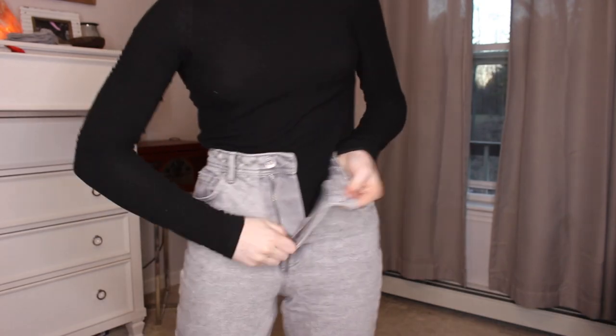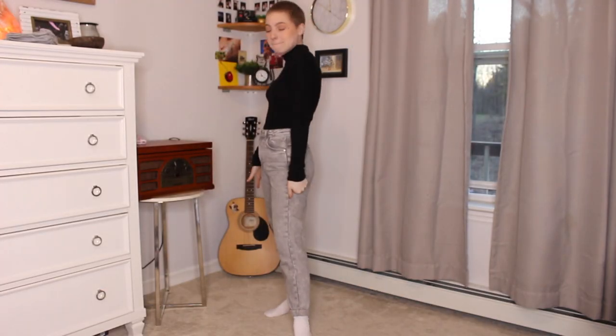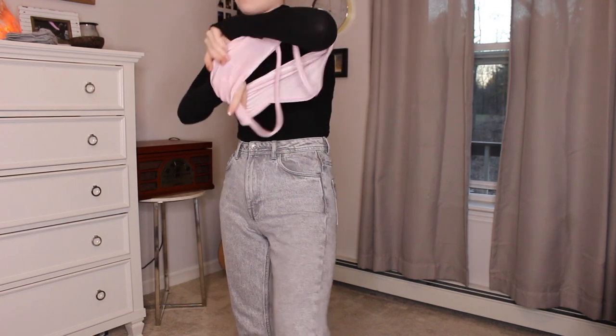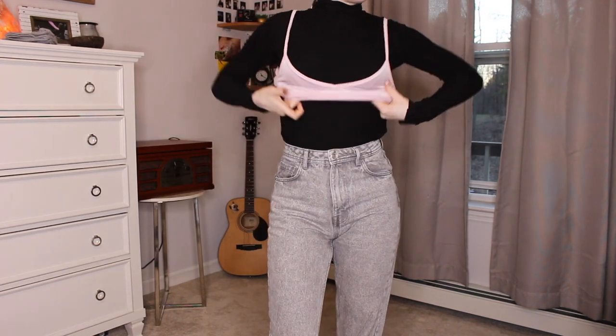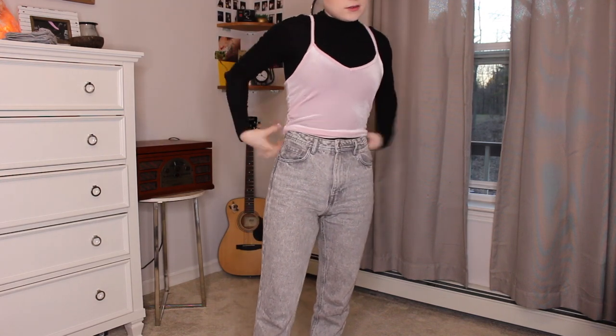So this one, once again, starts with the basic black turtleneck and gray mom jeans. Probably can't get more basic than this, honestly. I'm actually going to be layering this cute light pink velvet tank top over top of the turtleneck. Tank tops are a great piece for layering. You can literally put them over anything, which is really cool.